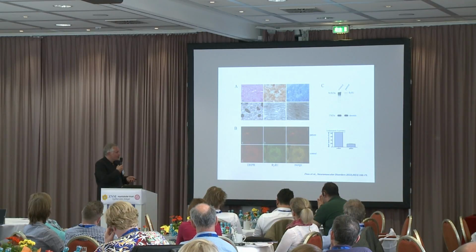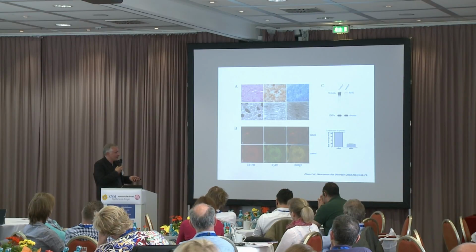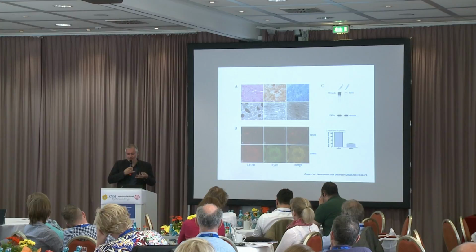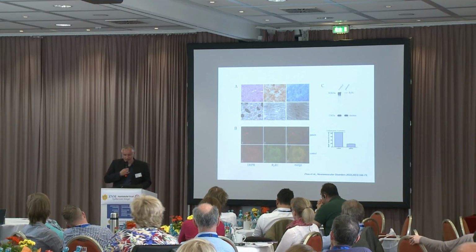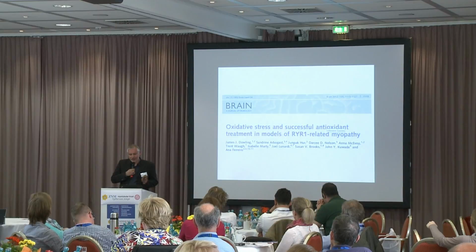But what seems to be a very important mechanism is that the two receptors that I just mentioned, the dihydropyridine receptor and the ryanodine receptor, are not associated in a way that they usually would be, and that for that reason the transmission of the electrical impulse is preventing the calcium release, and that's a different mechanism than in case of the central core disease.